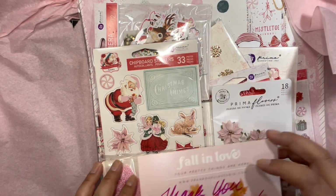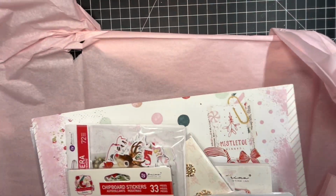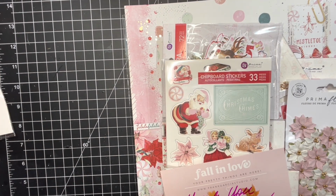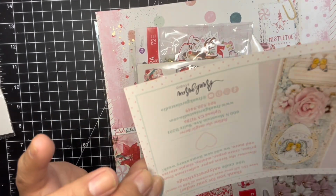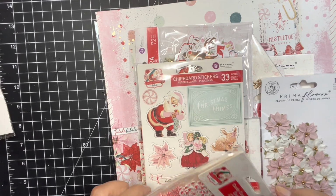Ooh, I wonder who wrote that. I want to show you guys what I got. And it just says, thank you, Sundown. I wonder if Frank signed that. That would be cool if he did.